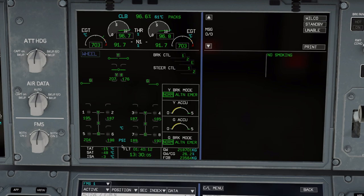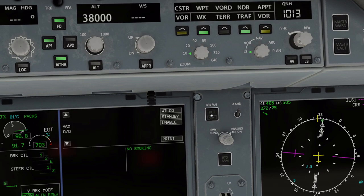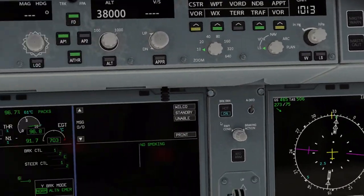And if your brakes are too hot, you can get a phenomenon called brake fade, where your brakes aren't as effective at high temperatures. So after you've landed, if you've got hot brakes, you don't want to keep using them very much. You just want to taxi around at slow speeds, try to stay off the brakes, and get on the chocks as soon as you're on stand. But also, if they are hot, this hot logo up here will display in an orangey red colour, and then you can turn on your brake fans and that'll cool everything right down. See, the fans are on. Not quite sure what that would do in flight.